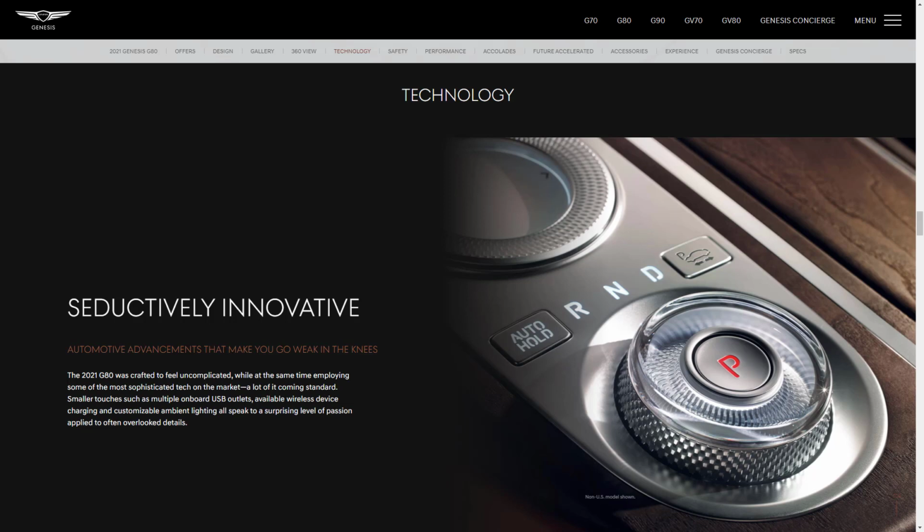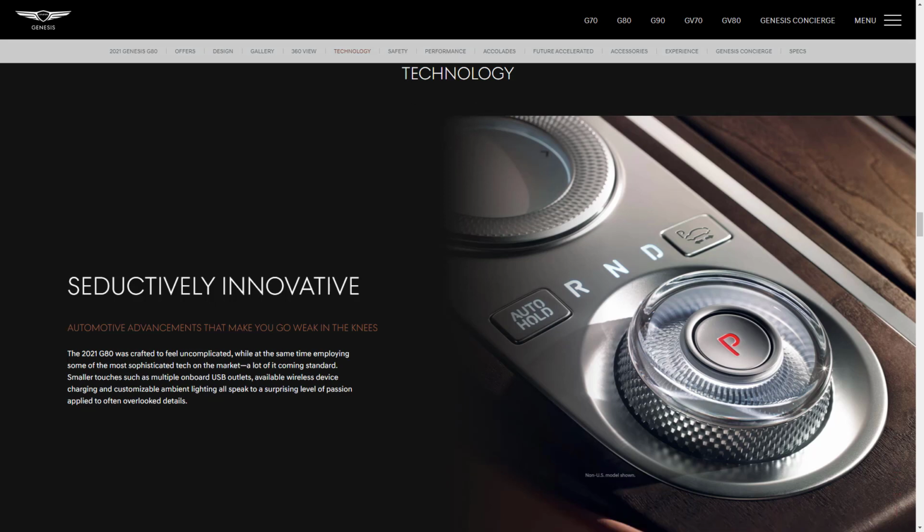Because they say that the G80 was crafted to feel uncomplicated while at the same time employing some of the most sophisticated tech on the market. I actually like that concept. They also talk about how a lot of their technology comes standard. They also go on to talk about how there's multiple onboard USB outlets. There's that available wireless device charging. There's customizable ambient lighting. And yeah, let's move on.